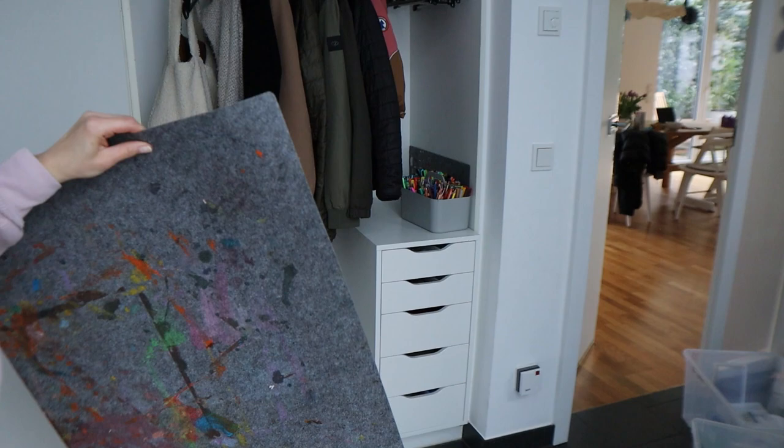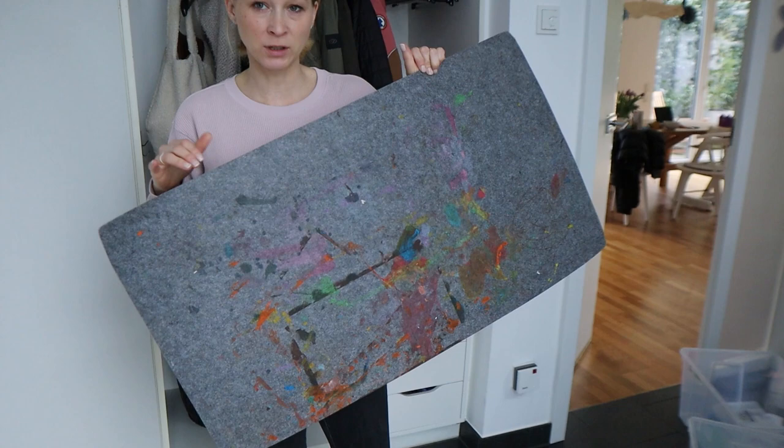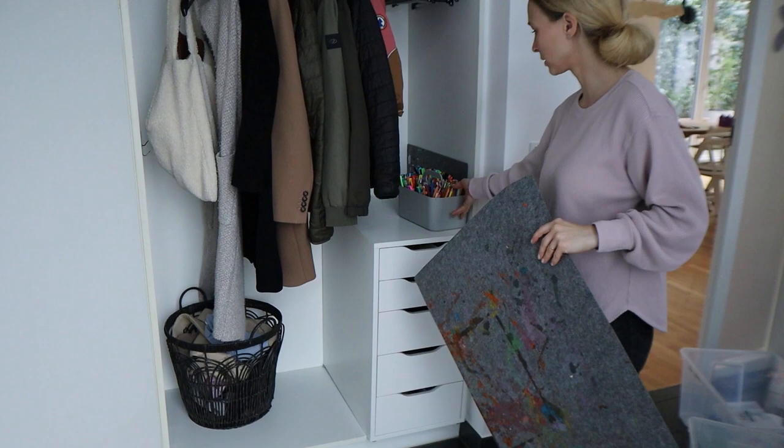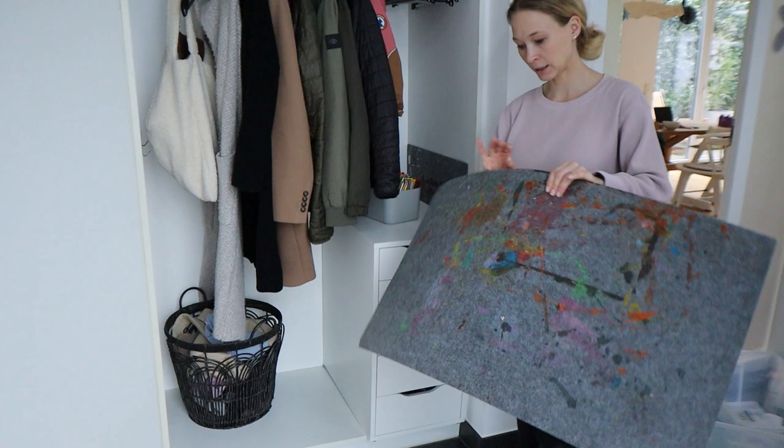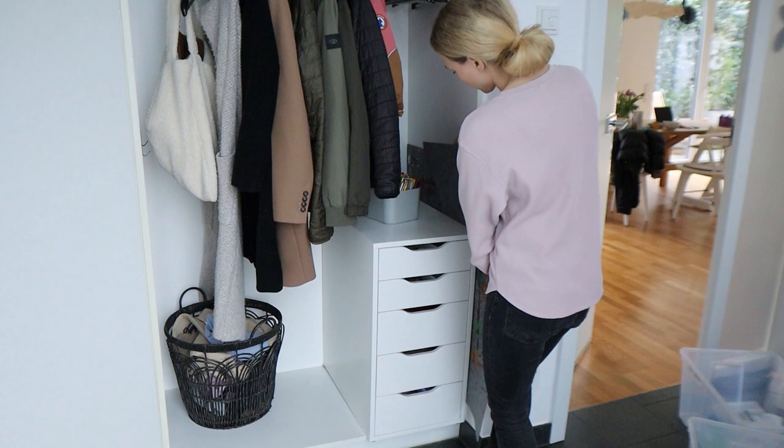So I have these mats and they're for the girls to draw on and craft on. And I'm going to store them just next to this cabinet. It's not the prettiest way, I know. But I think it's the most functional way for them to use all of the crafting supplies independently. So I'm going to try it out. If it's bothering me too much, I need to find a different solution.